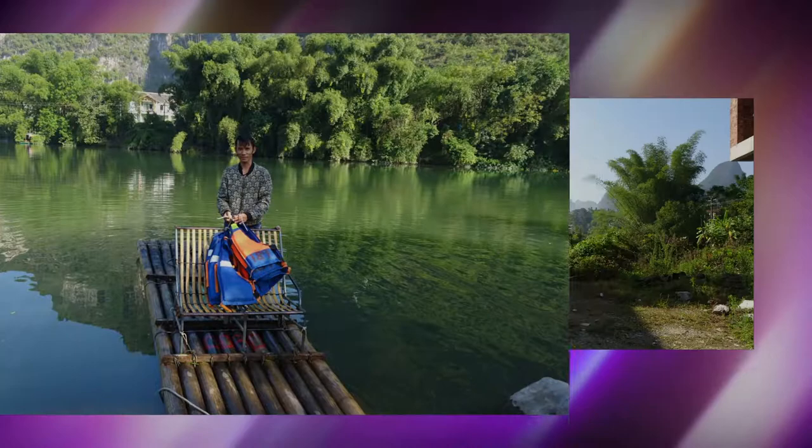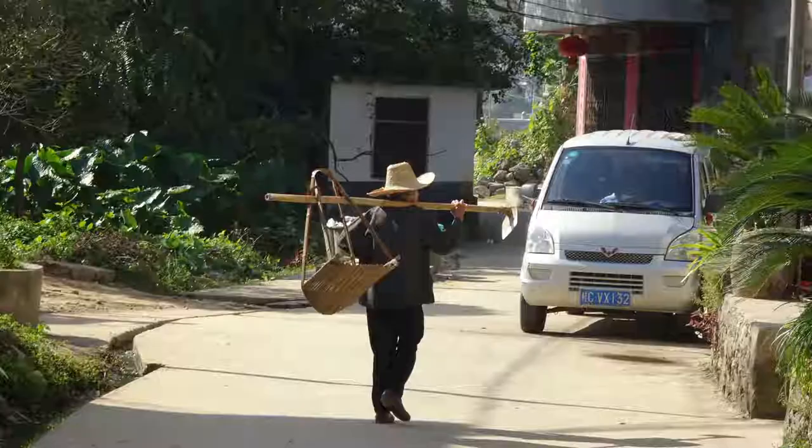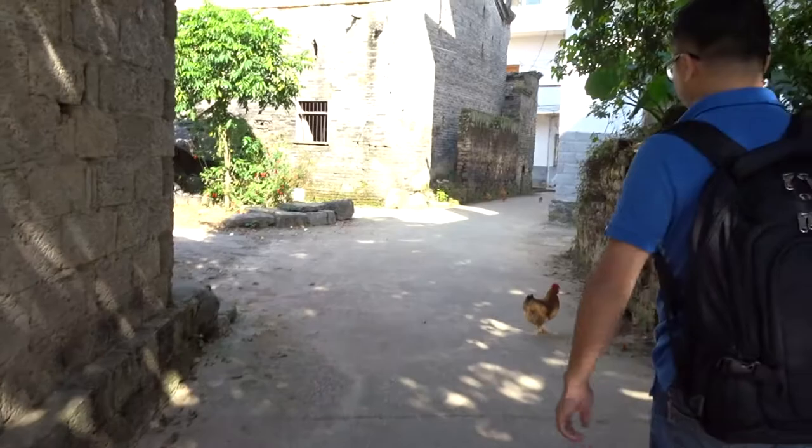Wanting to see some small rural villages, especially on market day, our next stop is Fuli Ancient Town. But first, we walk through a small farming village on the other side of the river.